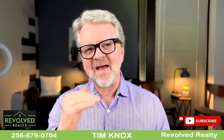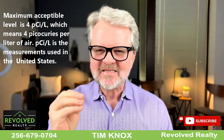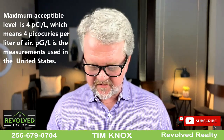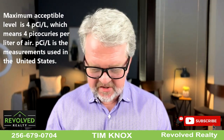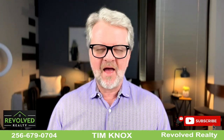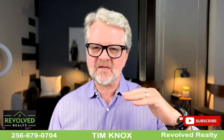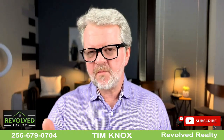Now, the maximum level of radon acceptable without mitigation is 4 picocuries per liter. That is a measure of radioactivity. 1 picocurie of radioactivity is equivalent to 0.037 nuclear disintegrations per second. That sounds much worse than it is, guys. If you are at a level of 4 picocuries, you're fine. Anything under 4 is fine, anything over 4, we do recommend that you mitigate.